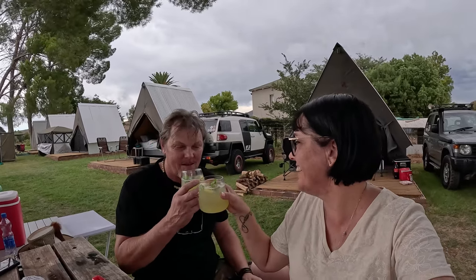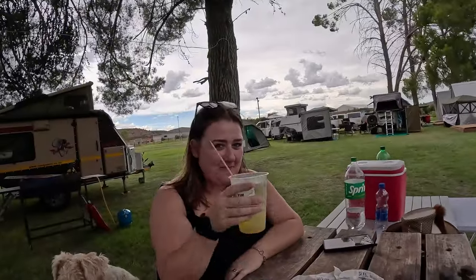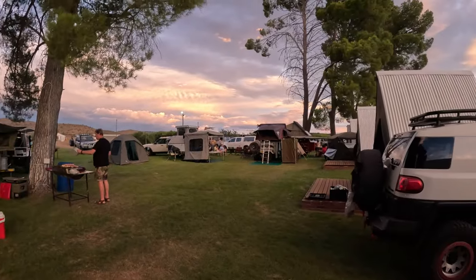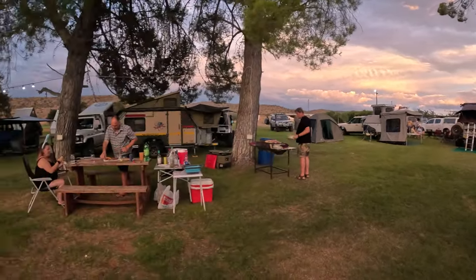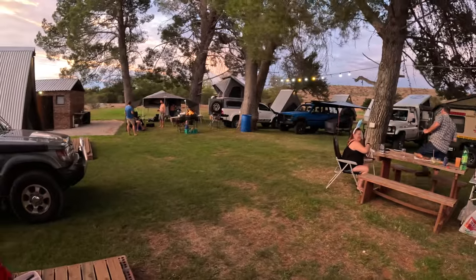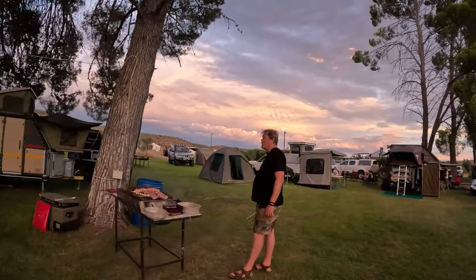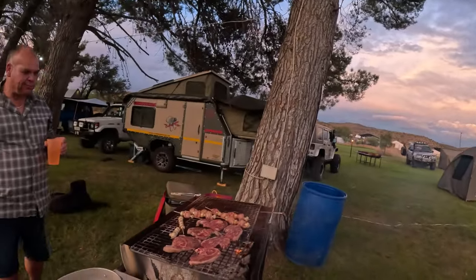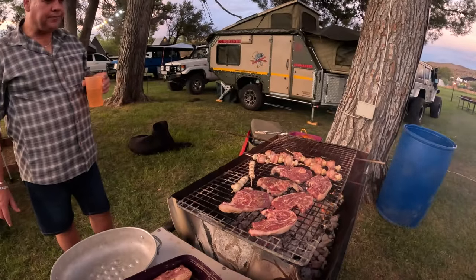Drink number one. 1.3. Stacey? Drink number 1.3. So the sun is going down. People are starting to make their fires. We've got Ricky as Braai Master. Click twice. And like a Karoo lamb chops.